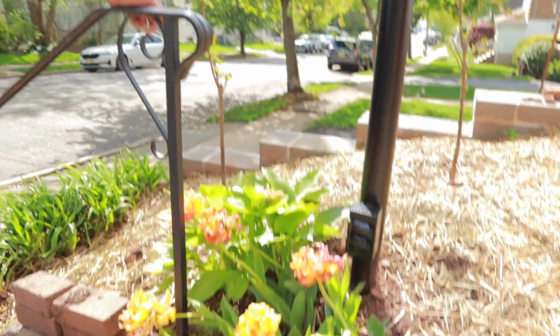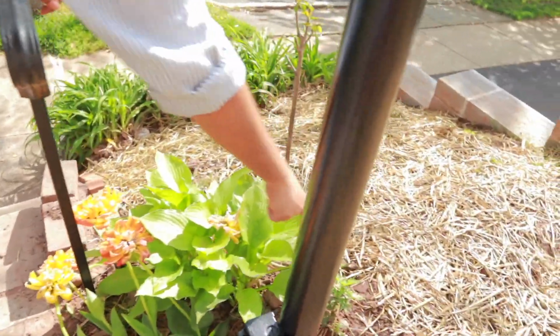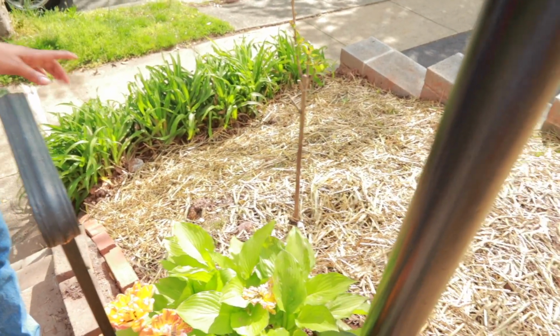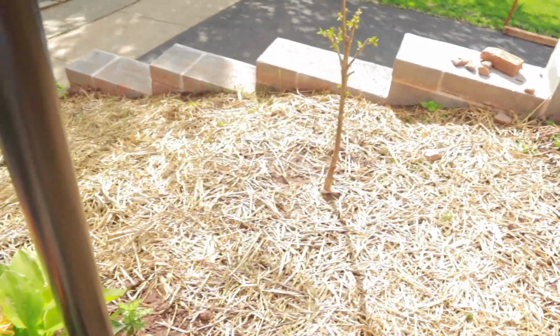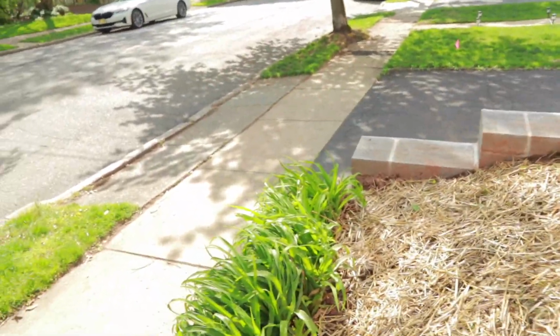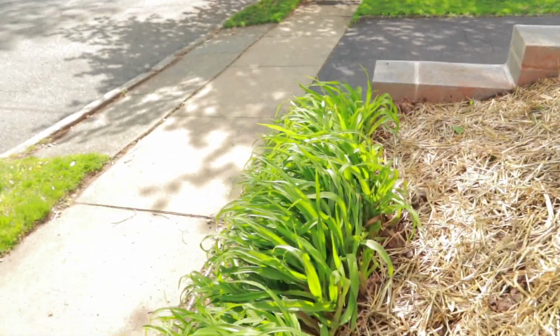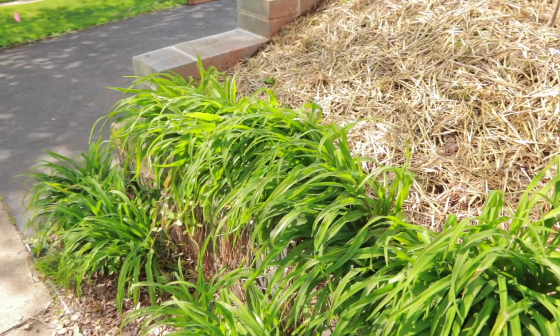Yeah, and then some hostas back here, some feverfew, and then some dwarf cherries in the front that we're replacing. There was a Japanese holly here that we took out. And then down here, we have some daylilies that were already here. I did not plant those, but I definitely do need to do some separation.